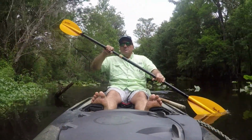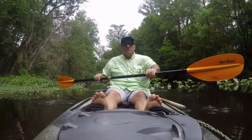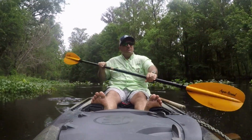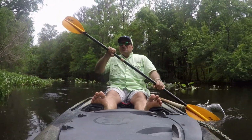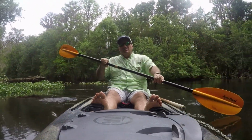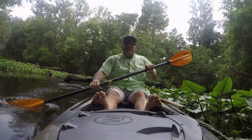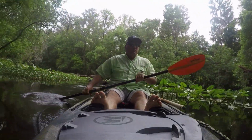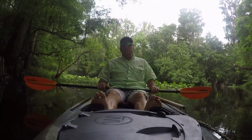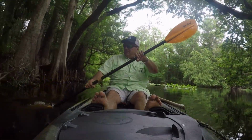So we've gone probably less than 2 miles, not quite 2 miles yet. I swear I've seen every kind of water bird there is, kingfishers, but I'm going with the current right now, which is nice. If you're going to do that canoe escape, you go with the current, so you can rest and it'll keep you moving a little bit. It's flowing pretty good right now, but you got to get back.